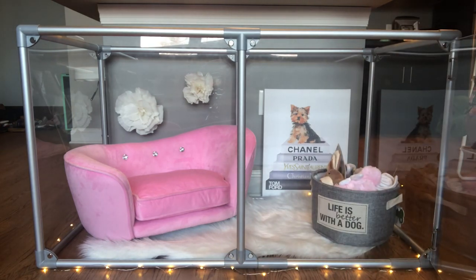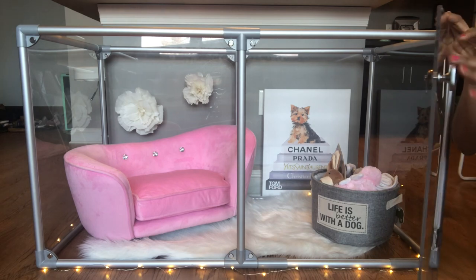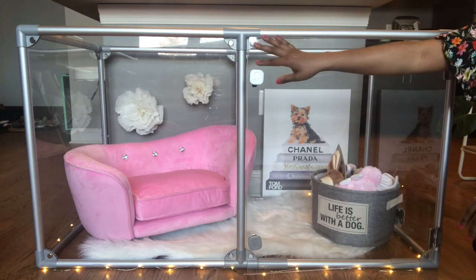Now I know y'all are thinking, oh, she is gonna tear up that penthouse and all that stuff that's in there. But yeah, this is pretty much for aesthetics until she gets trained, and hopefully she doesn't make too much of a mess in here. But yeah, I hope you liked this so far.